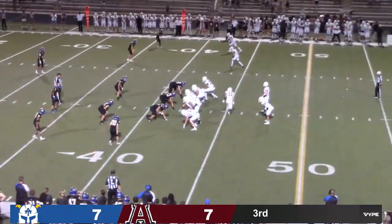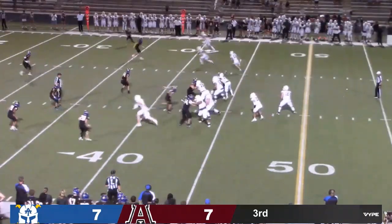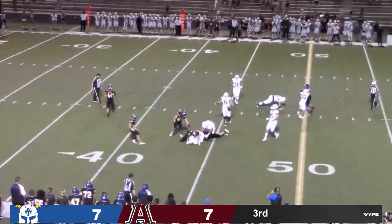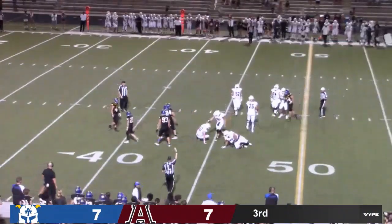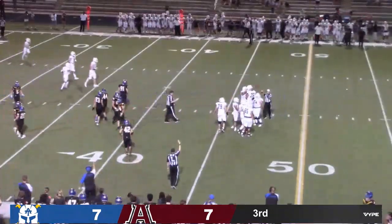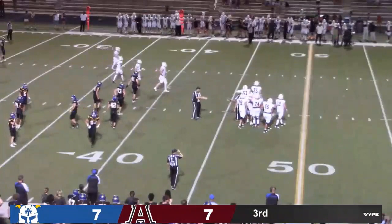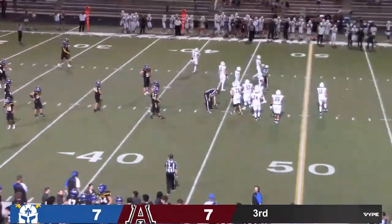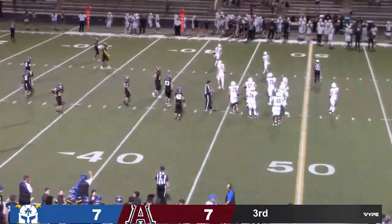Man in motion for Austin High. Here comes the blitz for the Trojans here. Pressure, Jack Middleton, very nicely done by the Trojan defense. They brought Hodges Smith up the middle. Jack Middleton came around with the sack. It's going to set up a long third down for Austin High.